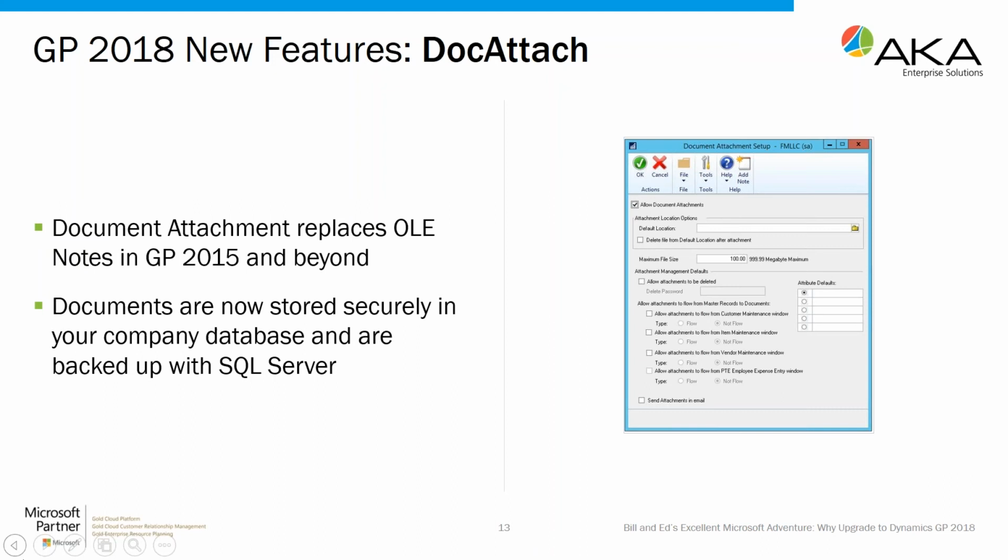The documents are stored securely in the company database, in your SQL database. So they will be backed up as part of your standard SQL backup. The one thing to keep in mind is that since they are stored in your SQL database, they will take some space depending on how many attachments you have. I have not run into any clients that have an issue with that, but just make sure you have enough space if you're going to be attaching a lot of documents.